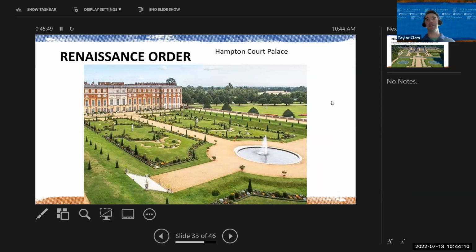You'd love to maintain that, wouldn't you? No. But again, this is showing dominance over nature, control over nature, which is a very important, strong component of Renaissance gardens.